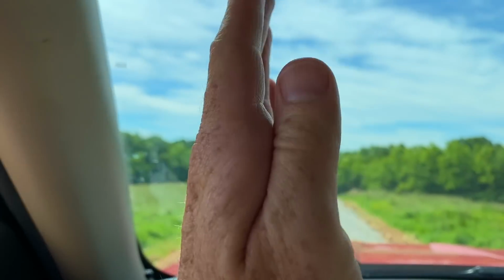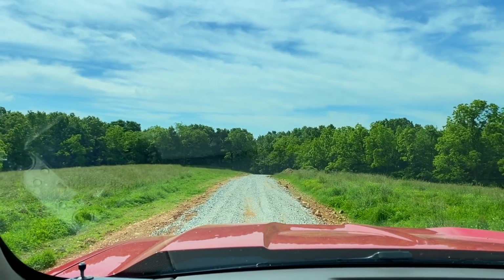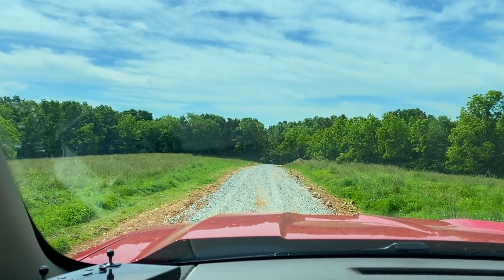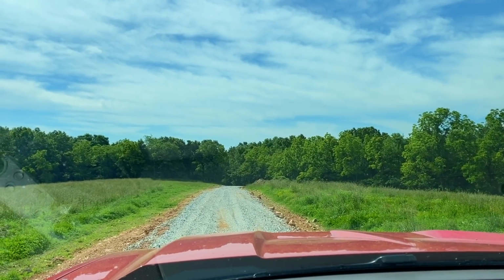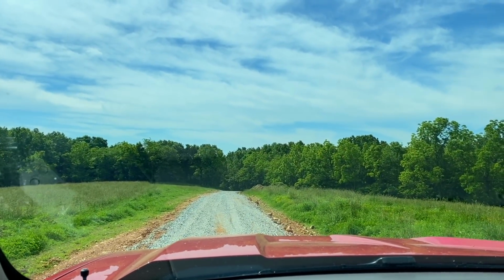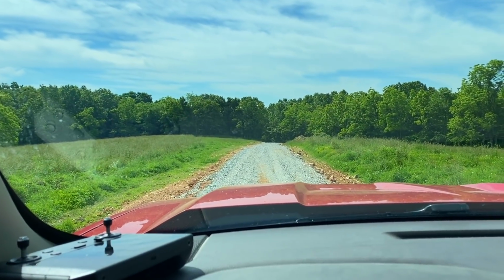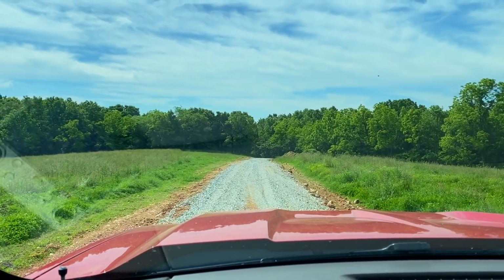And as we're heading east, the land's going to be on the left. It's got a little bit of meadow on the west side, and then widens out from there, and it's mostly wooded. And I believe there's a driveway and a site toward the east side that the guys recently cleared, but we'll know in just a couple minutes here.